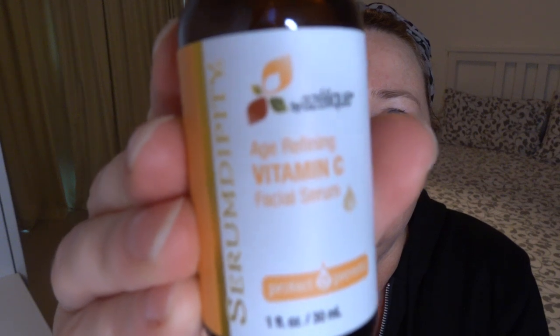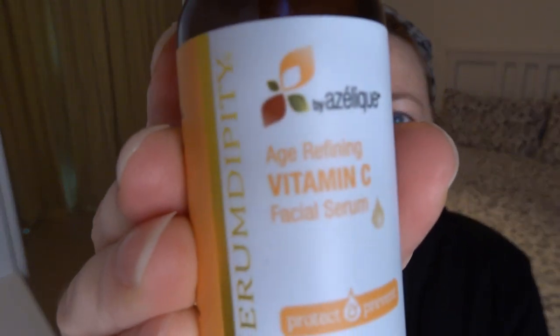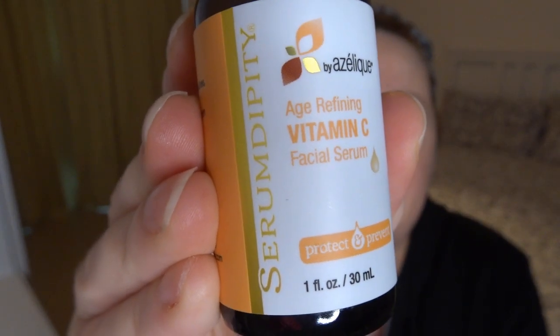Any vitamin C serum. I don't know if you can see this one. Okay, there you go. Say any vitamin C serum. You get ones that are quite expensive. This one is fairly reasonable. Now I don't use it with the vitamin A because they're both quite intense treatments.